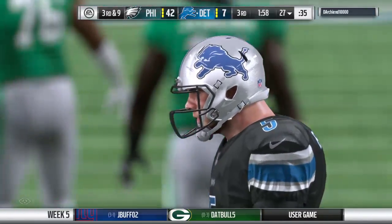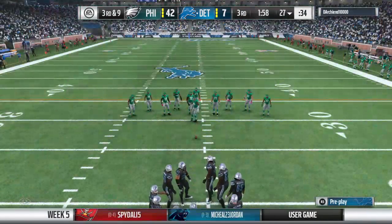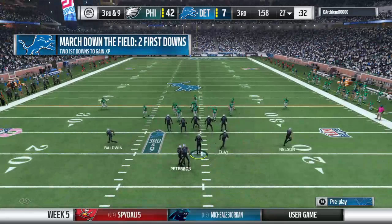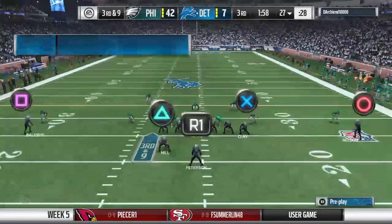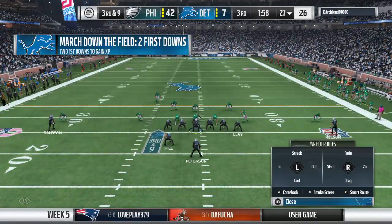His team's already picked off 2 passes. That would have been the 3rd in the game. And, boy, they've really played well attacking the football. And defensively, it's a nickel formation here on 3rd down and 9.